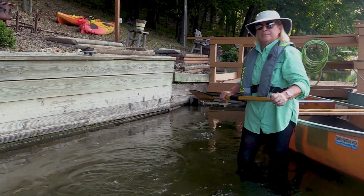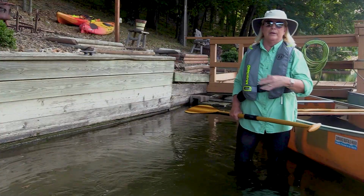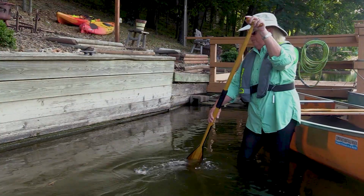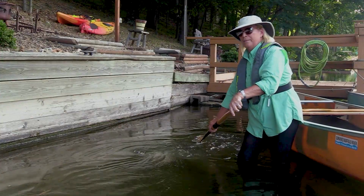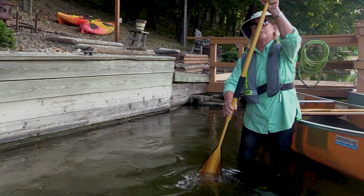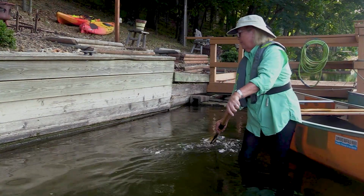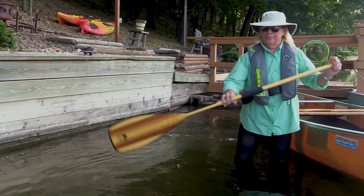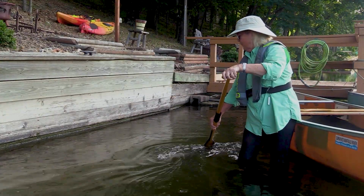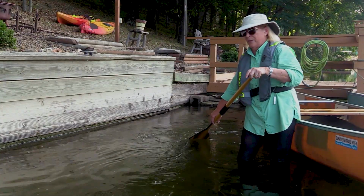And you'll notice that I'm rotating my body when I'm making these strokes. I'm not just using my arms. My body, upper body, is actually what is propelling the paddle and the canoe. And now I want to stop or slow down.